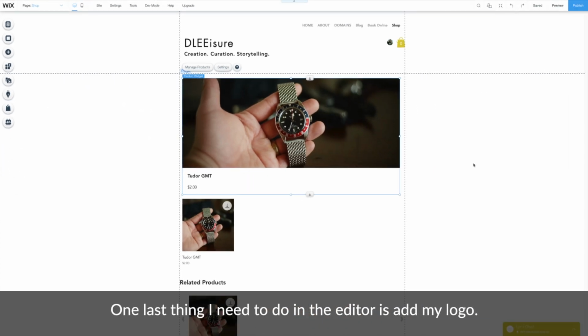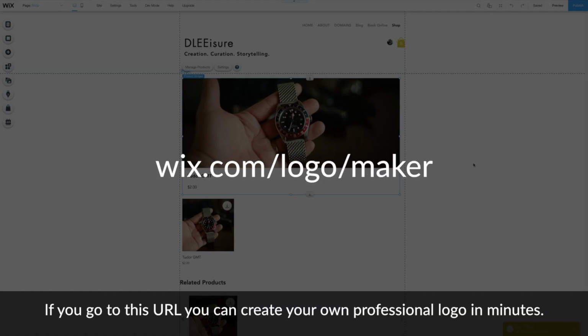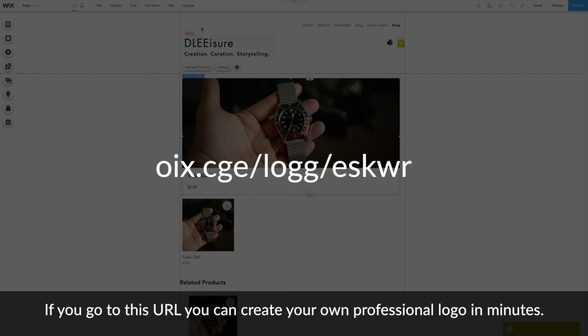One last thing I need to do in this editor is to add my logo. However, I don't have a logo. Wix can solve that problem. If you go to this URL, you can create your own professional logo in minutes.